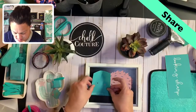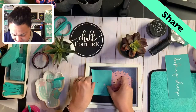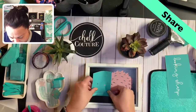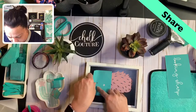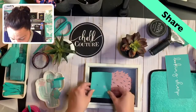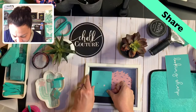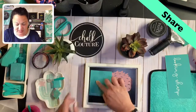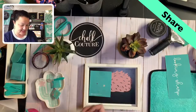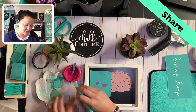So again, I can't really see my registration marks, but we're going to fake it until we make it. I feel like that's not all the way over. I really cannot see this little Mauvelous. I only chalked it the first round, and I probably should have done it two rounds. All right, so this time I'm gonna take just my little multi-tool because it's such a small space, and I'll dip that right into my raspberry and just put some here and some here.